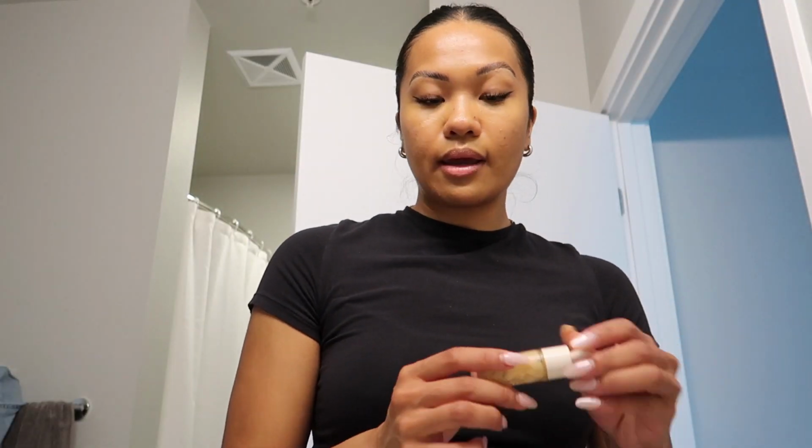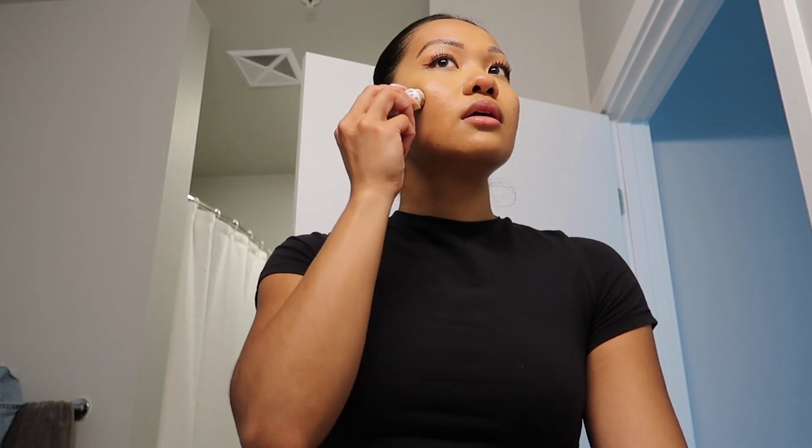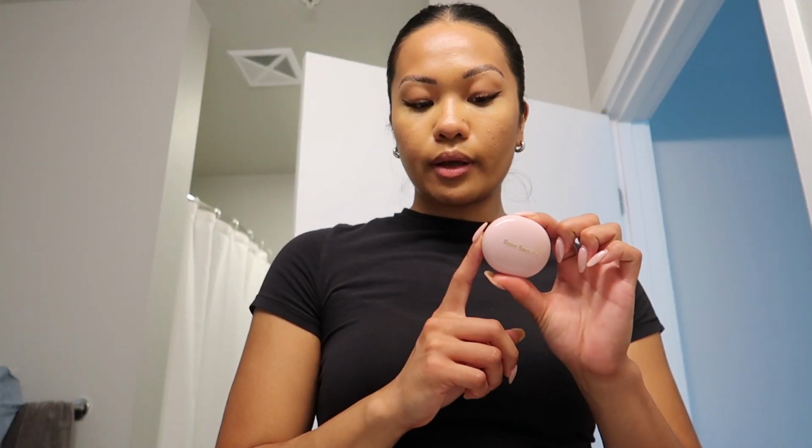Then I'm gonna use a brightening concealer. This is the one from Rare Beauty. So I'll just put concealer in my normal spots and then I'll spray again. I'm gonna use this Milk Makeup bronzer. I want to spray one more time. I swear this is the last time, but I just don't want my makeup to move. I'm gonna use some Rare Beauty blush.